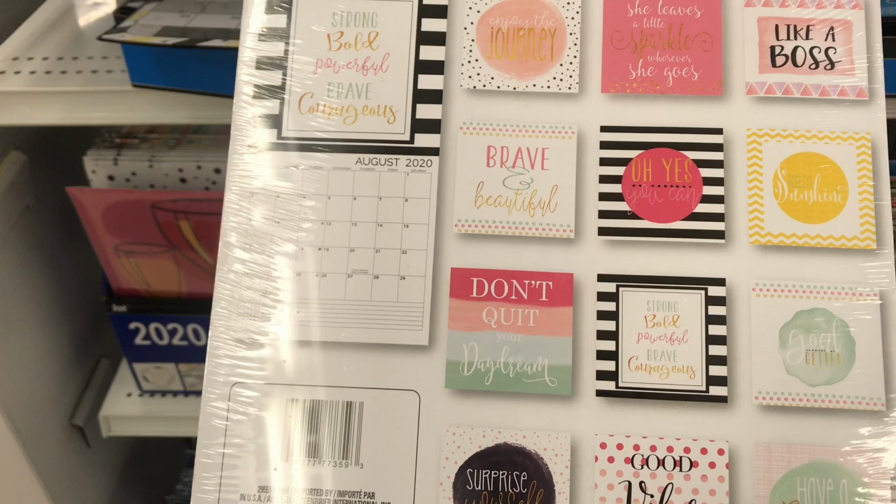Look at these. I love this print. You can cut these out and put them in frames as well, or you can Mod Podge them.